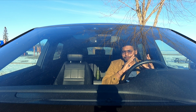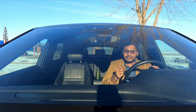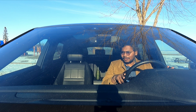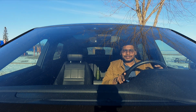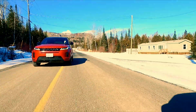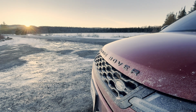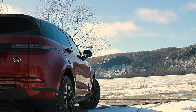But as I talked about before, there is this unquantifiable thing with Range Rovers that you don't get anywhere else. On the road, this is a superior vehicle to look at. To drive it, maybe talk to someone else. So, the Range Rover Evoque is a perfect marriage between luxury and off-roading. But one thing for sure is, there's nothing like a Range Rover on the road. Except for another Range Rover.